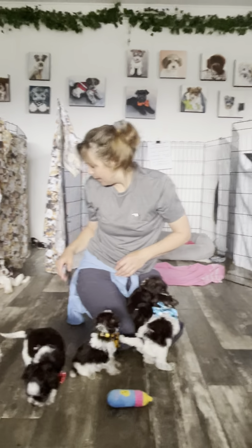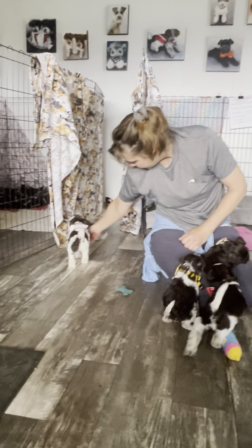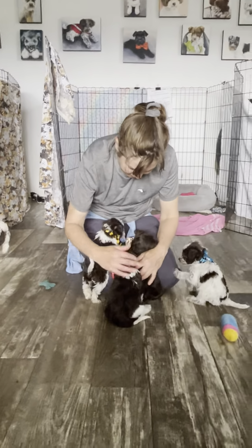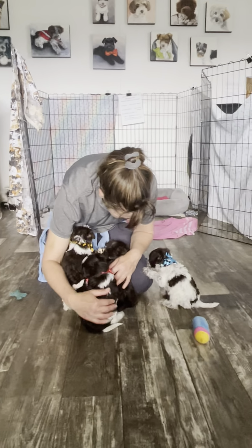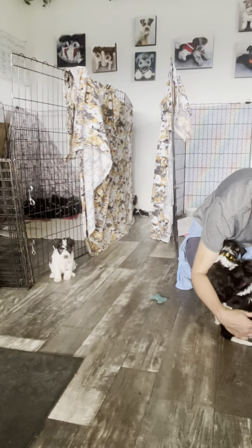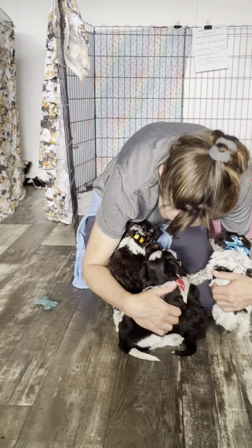There you go. So those are the puppies, folks. And you notice that they're very quiet. It's because Vivian has been teaching them to be respectful. Puppies don't start out like this. They start out screaming when you go to touch them. Lots of work has already been put into these puppies.